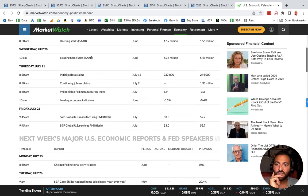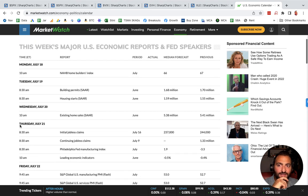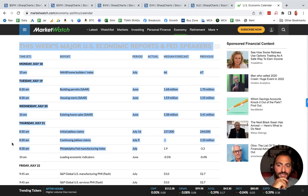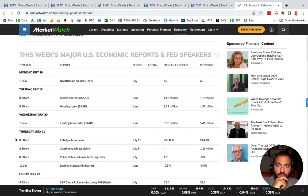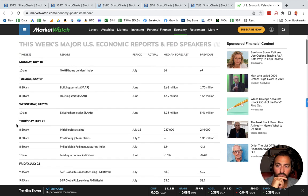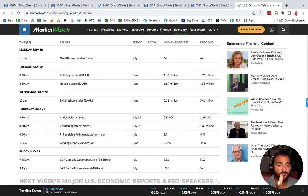We could see existing home sales Wednesday, and then the big ones on Thursday are initial jobless claims and continuing jobless claims. And this will be an interesting one because the PMI will show how optimistic purchasing managers are across the economy. These are lagging indicators, but the market does pay attention to them. If you see any major reversals around 9:45 on Friday, or well, there's nothing really midday. These are all existing home sales, not a big driver of the market, but it's always good to look at the calendar just to make sure you're not overly exposed ahead of a really big economic announcement.